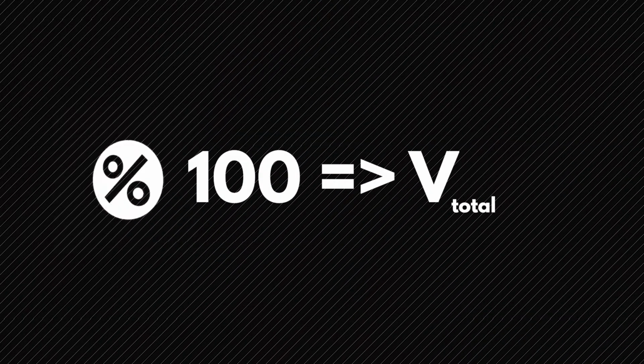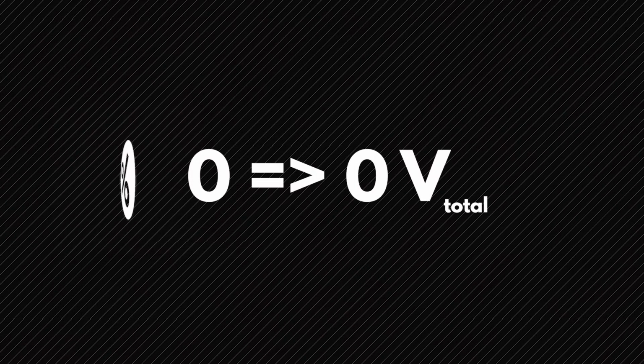That's because your BMS is continuously monitoring the voltage across the whole battery pack in real time. Hence, if your battery is charged to 100%, then the voltage across it will be its total voltage capacity. And if it is drained to 0%, then the battery is at its lowest possible voltage level. Usually the BMS doesn't allow the battery to drain all the way to 0 because that is really bad for the battery health in the long term.